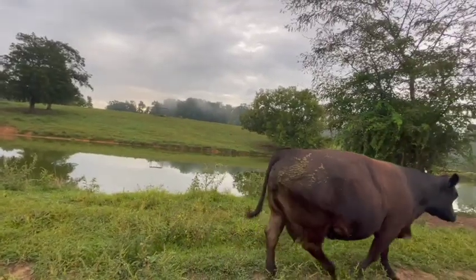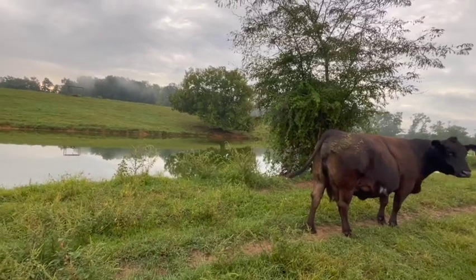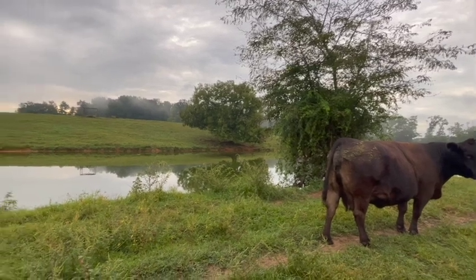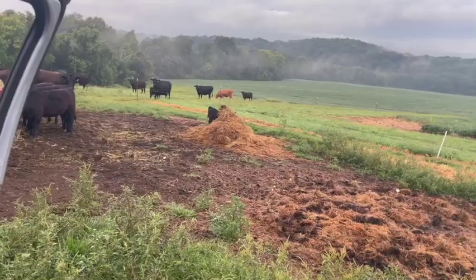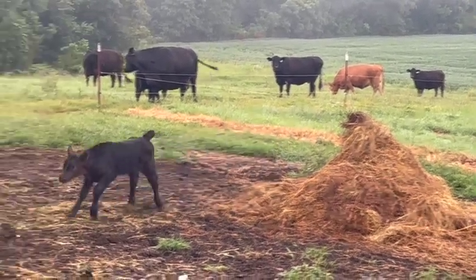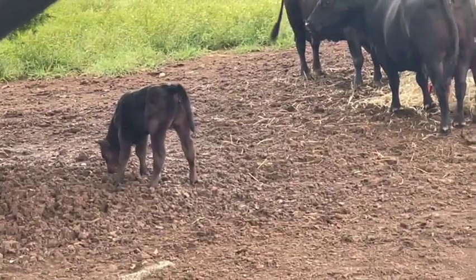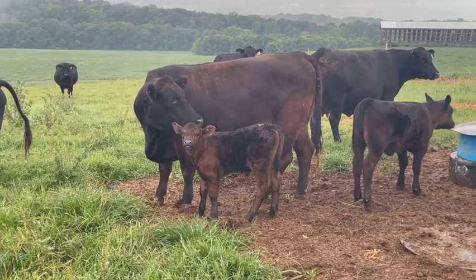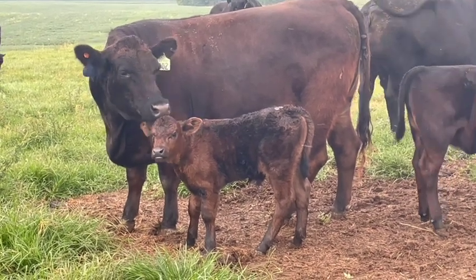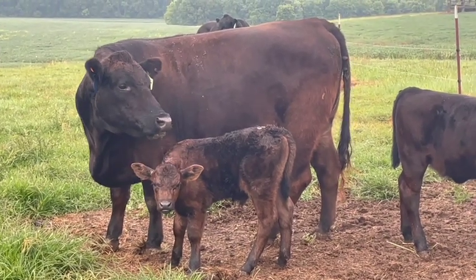There's 58, still no baby yet, but she's really, really close. She should be. Cass is playing with that hay. Definitely being a good mama.